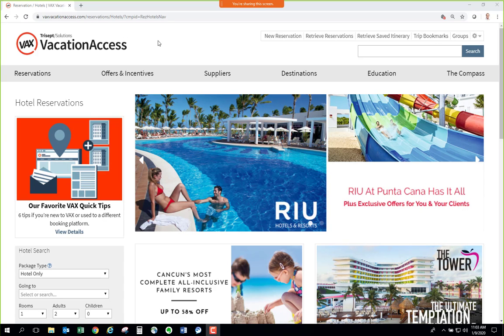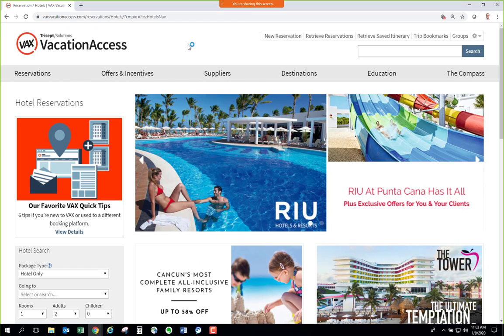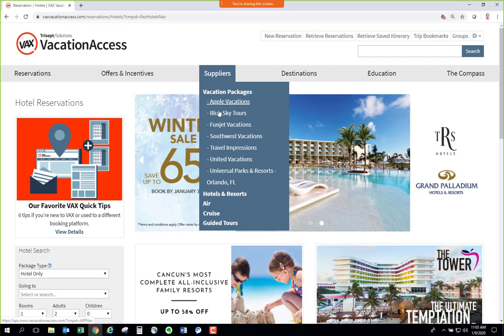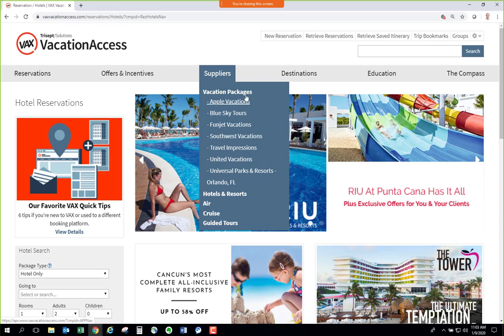Now, once I've signed into VAX Vacation Access, this is the screen that you are normally going to be brought to. It's the home screen. VAX, however, is very much like a platform, an online shopping center, a mall, if you will, where many different suppliers are selling their packages inside of VAX. So the Apple Leisure Group, which is the company that Funjet is a part of, we have Apple Vacations, Blue Sky Tours, Funjet Vacations, Southwest Vacations, Travel Impressions, United Vacations. Those are the 6 different brands that Apple Leisure Group provides.